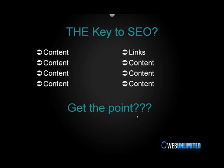So what's the key to SEO? Simply content, links, content. You get the point? Lots of content. We had a client, and this is a real world example, who did an excellent job. He's a lawyer, and he really listened to us. This was around 2005, I believe, that we did his website, and he asked how to get ranked for certain keywords. He wanted to be number one. Well, that's cool, but you have to have the content.